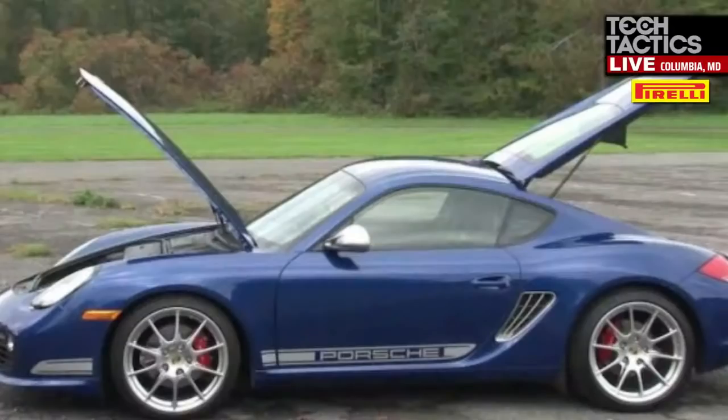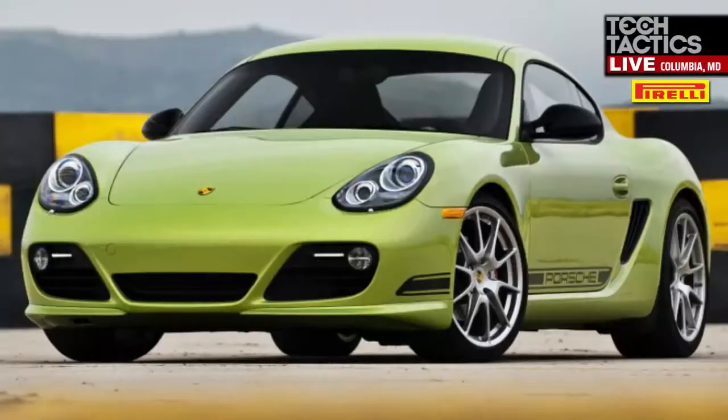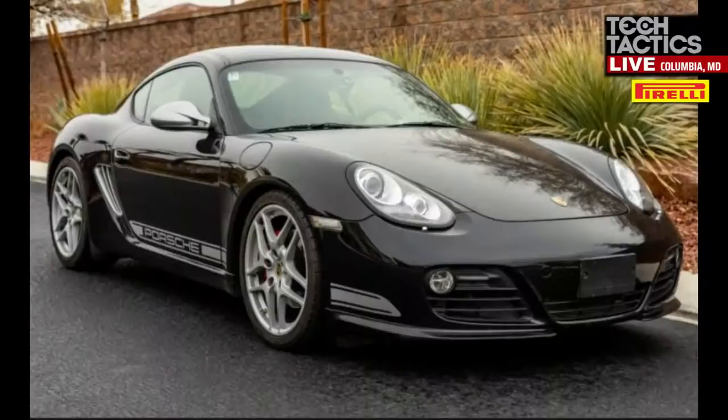But what a car! It's one of those cars that, if you look on paper, doesn't look that exceptional. But it's one of those cars where every engineer that worked for Porsche on the day they signed off on that project was on their A game. It's a great car.